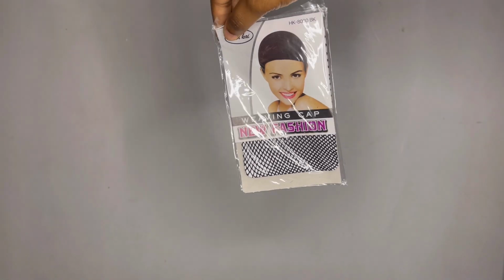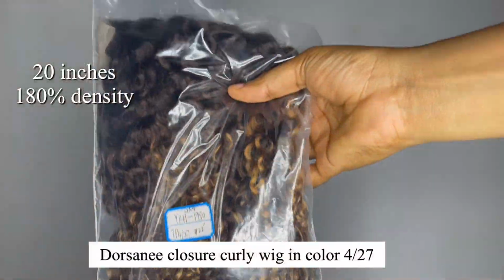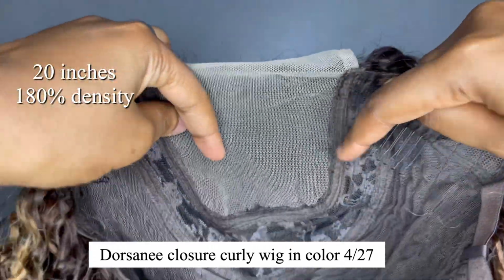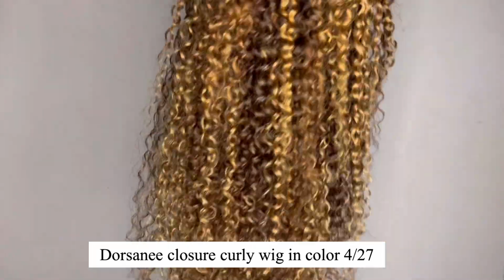This curly hair is in the color 4 and 27. It is so beautiful, guys. Can you see the color on this curly hair? Just look at how the color is popping. And it is a closure wig, by the way, a 4x4 closure wig. It has combs inside. It also has the strap that will help to secure your wig.